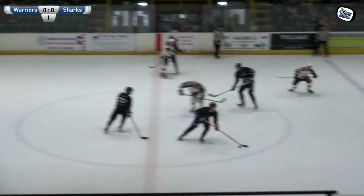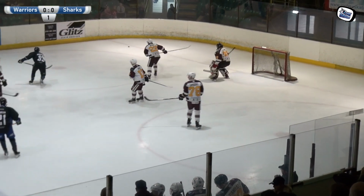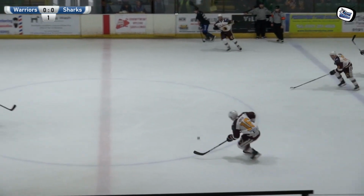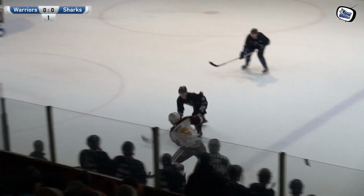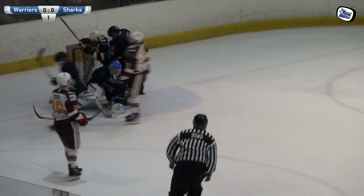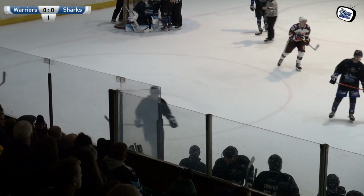It's loose. Here comes the Sharks through McBean. McBean takes the shot from the neutral ice. On target but weak. And the Warriors will come forward. It looks like Crisp on the left-hand side. Shots. Trickles through to Callum Hepburn, who covers it up. And we'll have another face-off.